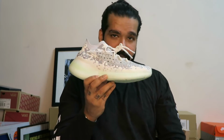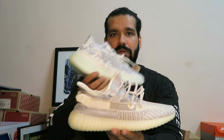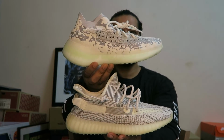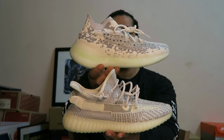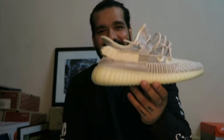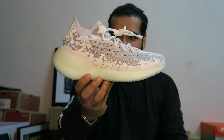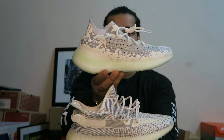Let me compare this with my Static V2, which I have right here. Alright, so this is the Static 350 V2, and this one's the Alien. They have similar vibes is what I feel in terms of the colorway, like the grey and the sail on the top and that panel in the middle. This one's though not like a mint colored outsole. This one, a midsole, this one is. But with this light, I think they kind of look similar.